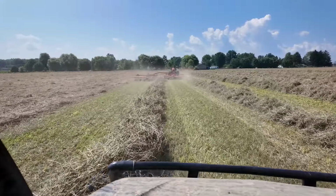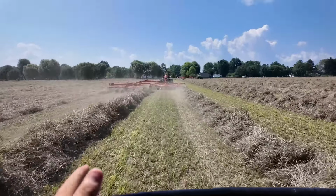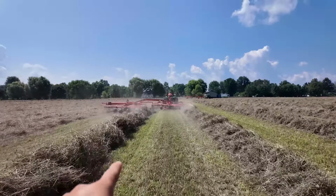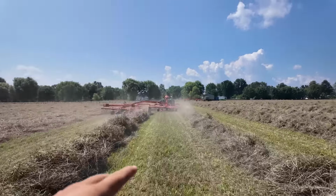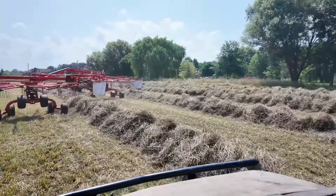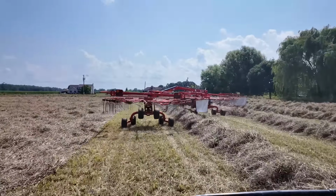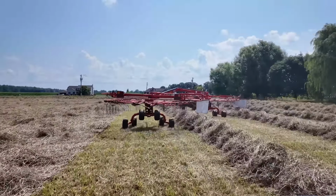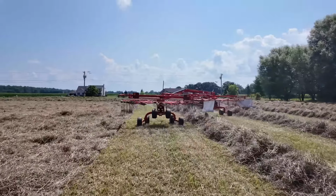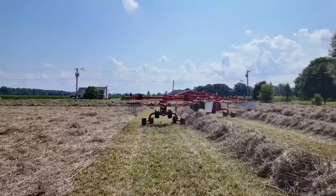So what's really nice about these Kuhn double rotaries is we can make 2 windrows at a time when the hay is heavy like this, or if it was light hay, he can swing that back rotor all the way over to the right and make 1 giant windrow. The trickiest part about these rakes really is when you're entering and exiting the headlands, there's not really enough room to pick it up cleanly and not leave a little bit. It takes hitting the clutch and slowing down and kind of jockeying the hydraulics to make a nice clean exit and entrance into the hay. I don't know if you understand that, but you'll see what I mean when he comes back in.